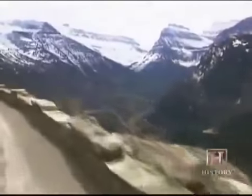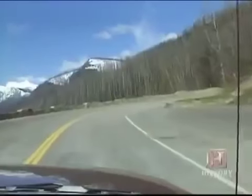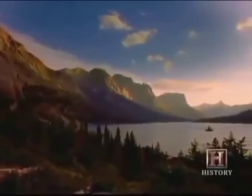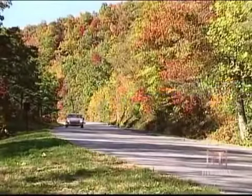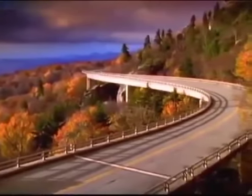The goal of the caretakers of the Going to the Sun Road is to maintain the structural integrity and beauty of this beloved road for future generations. And just as the Going to the Sun opened up scenic wonders of the West, a few years after its completion, another major mountain road would reveal the American Southeast.